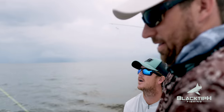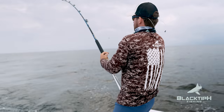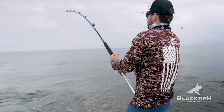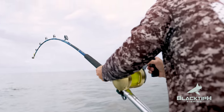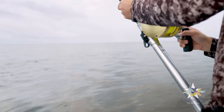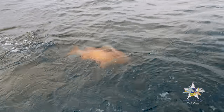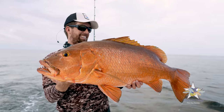There we go. Got him. This is a bigger fish. I see him down there. Oh, he's big. Probably a reef donkey. That's a Cubera, man. Look at that fish. That is a beast. Now that's a Cubera snapper.